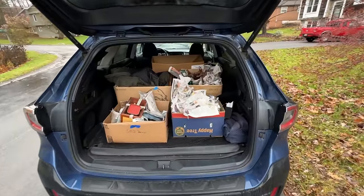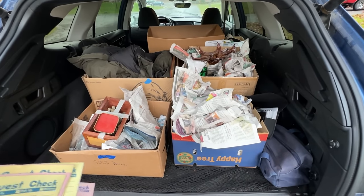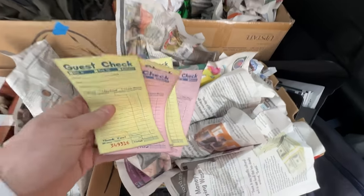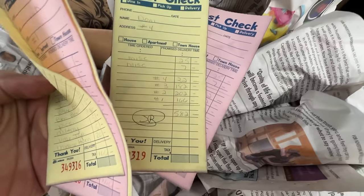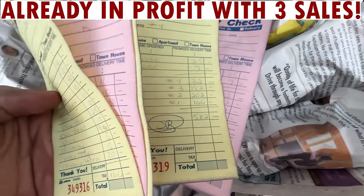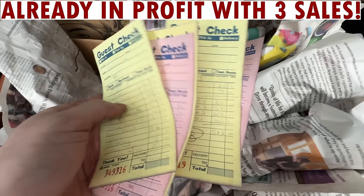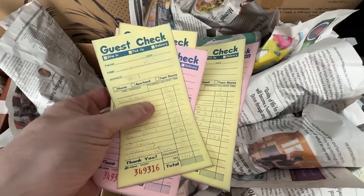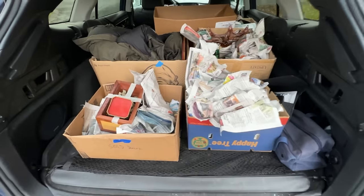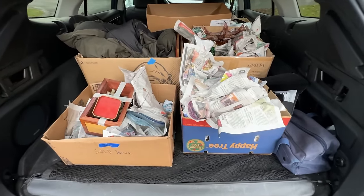All right, everyone, here we go. The total price for everything you see here, and this is loaded from front to back, is $582. That is the most money I have ever spent at an estate sale, for sure. But when you consider the value of these pieces, I definitely think we got a terrific deal.